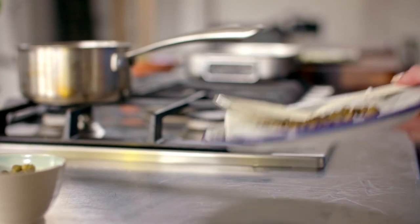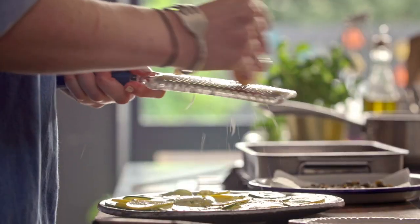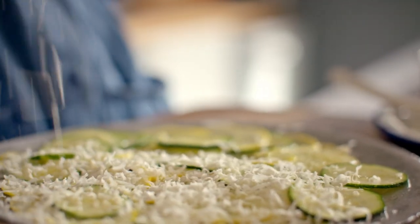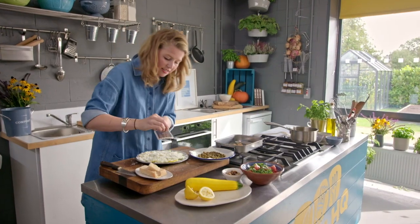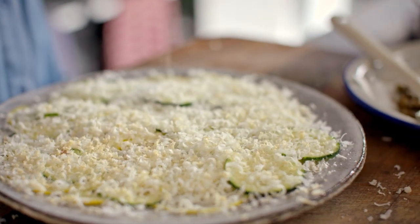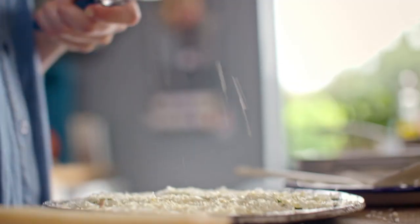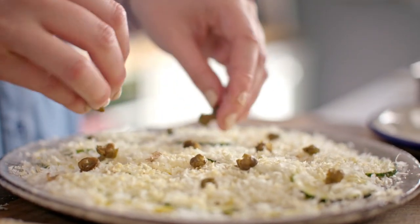I've got my parmesan and my caperberries. I'm going to start with the parmesan, trying to cover the whole thing. The walnut actually looks exactly the same as the parmesan, so you don't really notice it when you first look at it, but when you bite into it, you get a really nice nutty taste. Then I've got my crispy caperberries, which go on top.